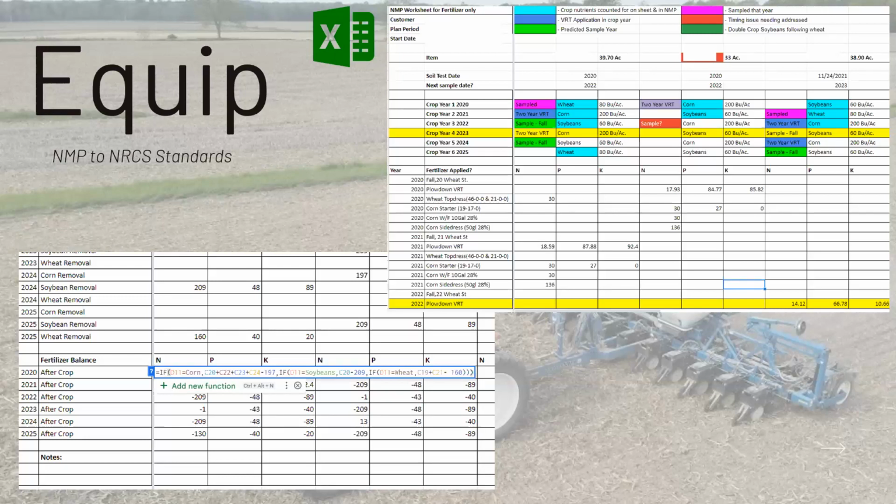But for EQIP, I do this for every single nutrient applied, so N, P, and K, and whether that be VRT, wheat starter, side dress, wheat and feed, row starter, things like that. I put every single nutrient on this, and you can probably imagine the more applications a farmer does and the more farms and fields a farmer does, this sheet can get really long.